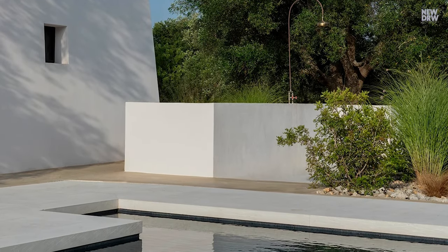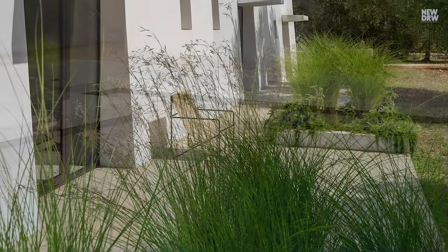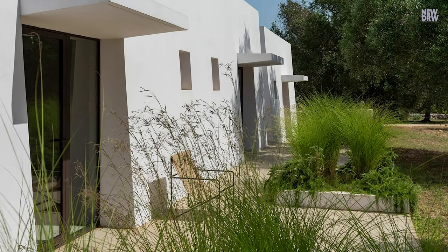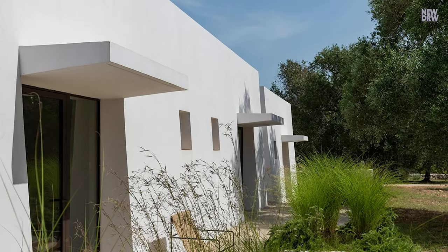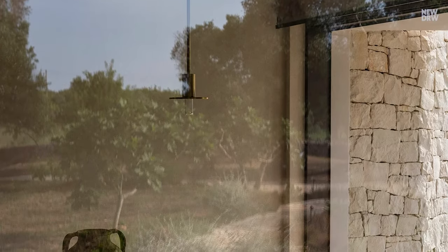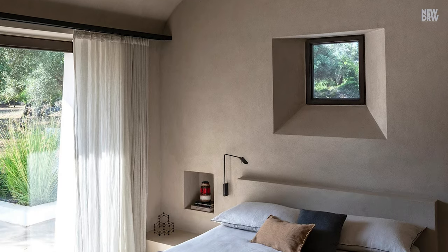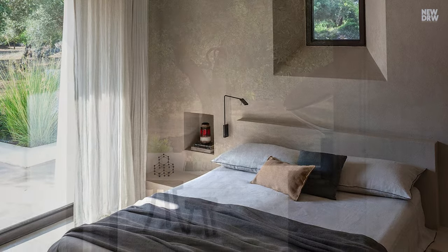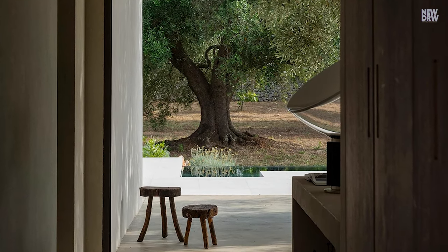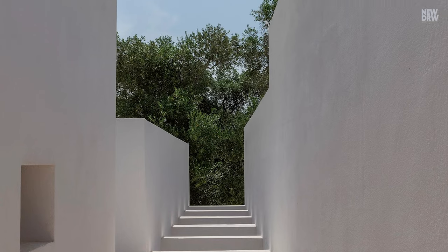Built with sustainability in mind, the home harnesses renewable energy sources, collects rainwater for reuse, and incorporates local materials and artisans' craftsmanship throughout its interior. From secret gardens to outdoor living spaces, every corner invites a connection between the architecture and the breathtaking natural panorama.